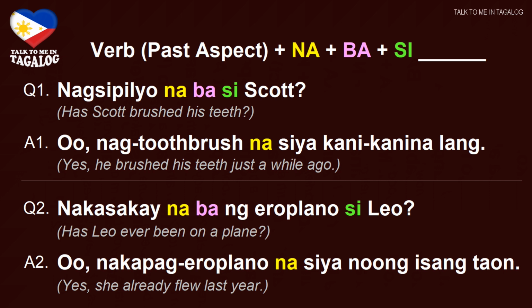Answer 2. Oo, nakapag-eroplano na siya noong isang taon. Nakapag-eroplano na means has already been in an airplane and noong isang taon means last year. Oo, nakapag-eroplano na siya noong isang taon. Yes, she already flew last year.